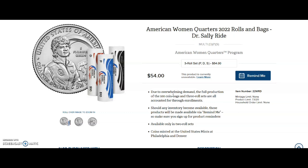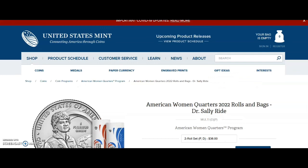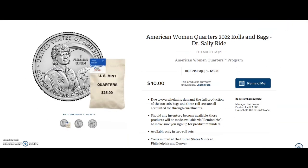However, there were a few, very few, available during the drop yesterday when the Mint released these at noon Eastern Standard Time. I believe it was just a couple of seconds before the P, D, and S rolls were gone. I believe there were 77 available. The P and D rolls were gone pretty quickly as well, and so were the 100 coin bags. Every option was gone within 2 minutes.